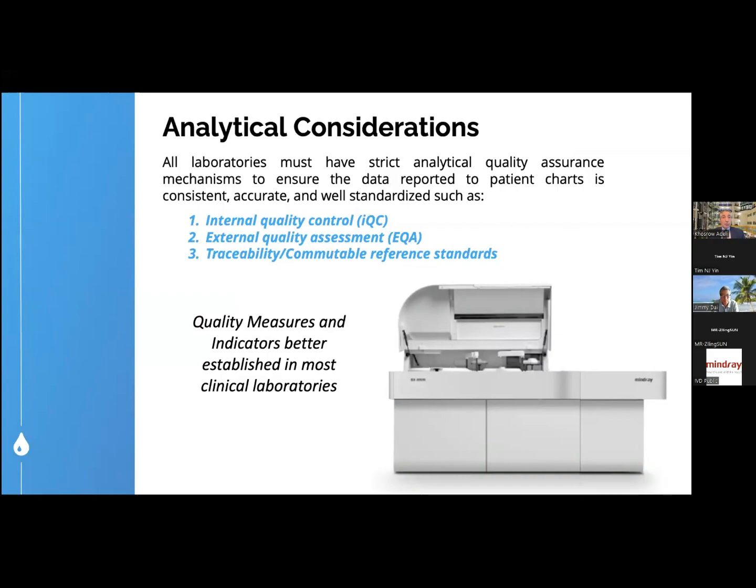So ensure that appropriately calibrated methods are used. Don't just take any kit from any manufacturer and use it without ensuring that it's calibrated appropriately and traceable to some primary and secondary reference material.